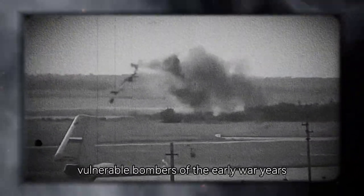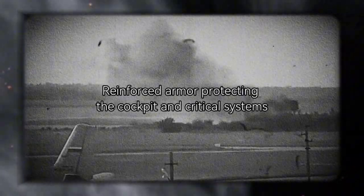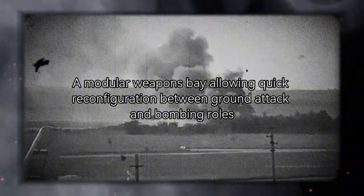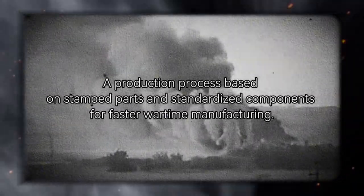Unlike the heavy, vulnerable bombers of the early war years, the A-26 boasted reinforced armor protecting the cockpit and critical systems, a modular weapons bay allowing quick reconfiguration between ground attack and bombing roles, and a production process based on stamped parts and standardized components for faster wartime manufacturing.